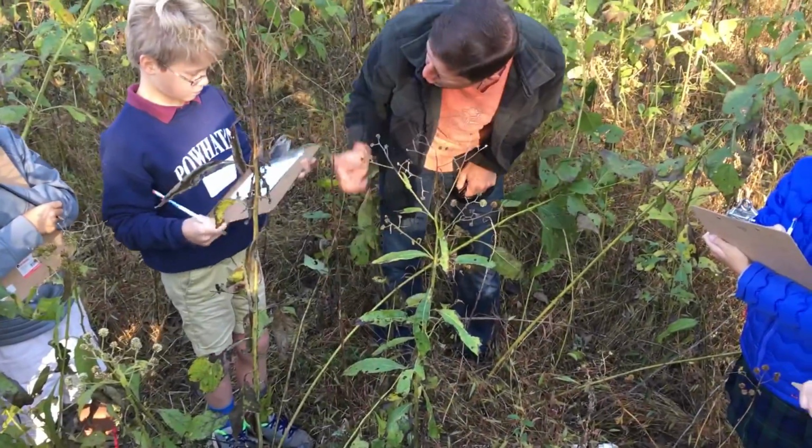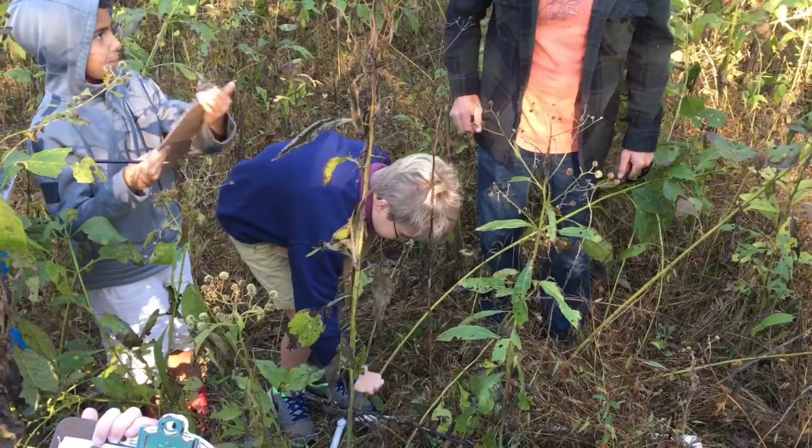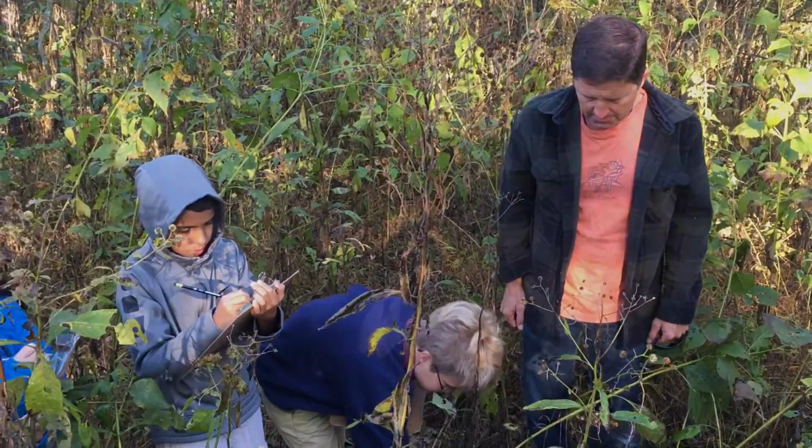Rows. So why don't you do the percent cover on that one? Can we just do rows? Sure, yeah. So it's called multiflora rose? Multiflora, which means multi-flower. Would that be one?